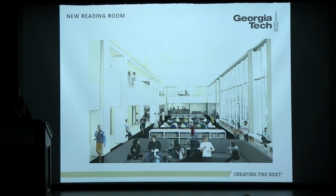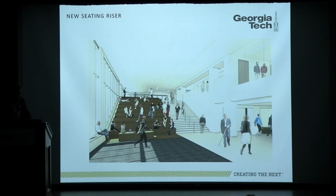This is the new reading room in the tower, where we are removing an entire section of floor so that we can create some two-story spaces similar to what we already have in Price Gilbert. This is the seating riser we saw from the outside earlier. So as you enter the building from Bobby Dodd Way through that new entrance at the corner, you see the seating riser that goes up to the main level, and then to the right is how you enter into the reading room and on to the rest of the facility.